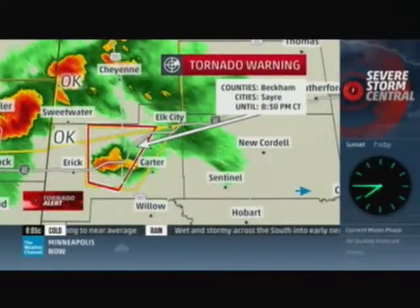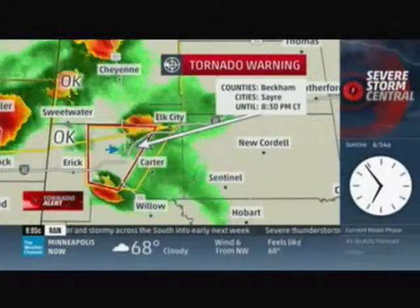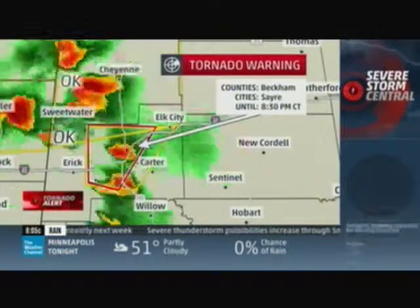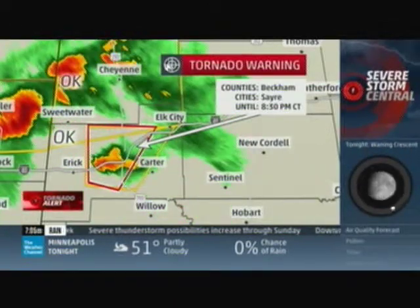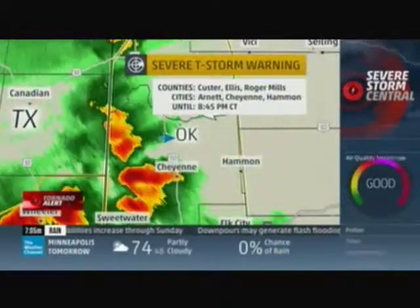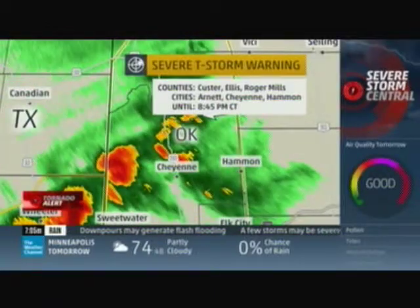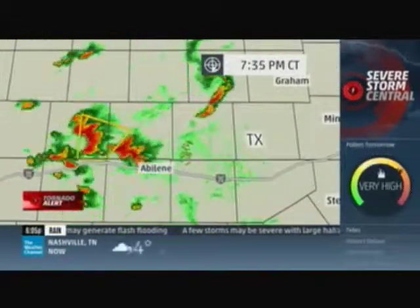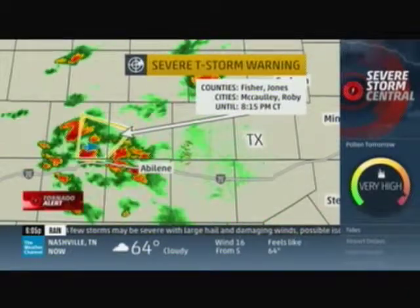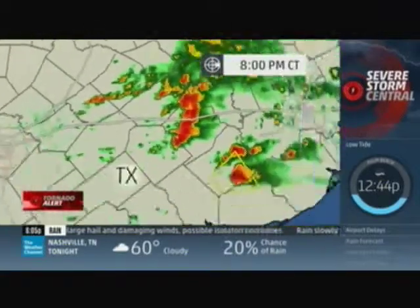And that storm, being in a little bit more of an individual supercell and a little bit younger, is going off toward the north in the area west and northwest of Carter. It'll go west of Elk City, so heading toward the Sayre area of Beckham County. Taking a look at some of the storms earlier that were tornado warned, we continue to have severe thunderstorm warnings for Custer, Ellis, and Roger Mills counties farther north there in Oklahoma. And thunderstorms are beginning to show a little bit of signs of weakening off to the north and west of Abilene there, Fisher and Jones counties with severe thunderstorm warnings.